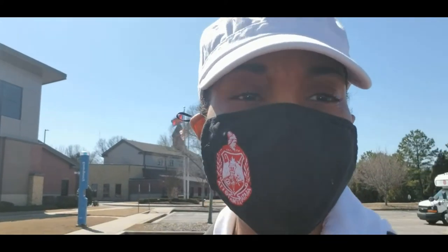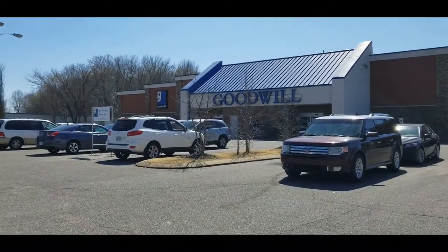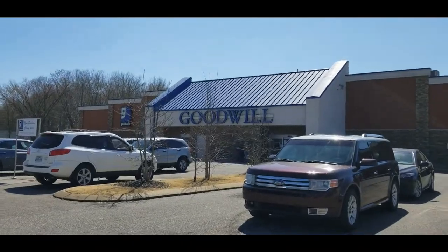Guys, that was not what I was looking for. I was really hopeful that I could find some great deals, but unfortunately I did not. The only thing that I did find was some jeans, and let's keep fingers crossed that I'm able to wear them. And if I can't, I just got two pair for $9, so that's still a good deal. So let's go on to Goodwill and see what Goodwill has to offer. All right, headed into Goodwill.